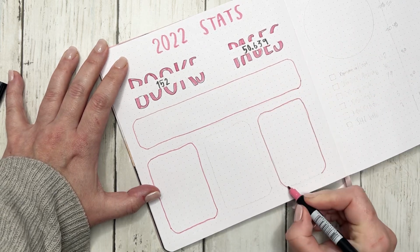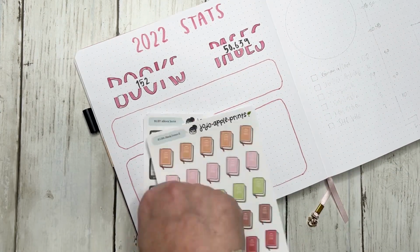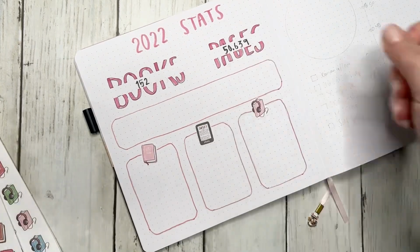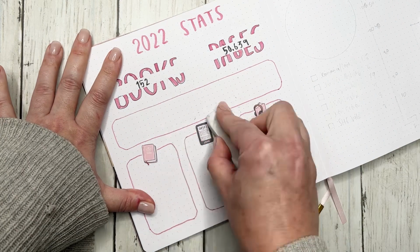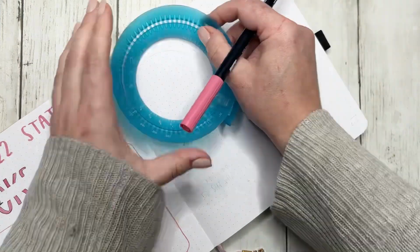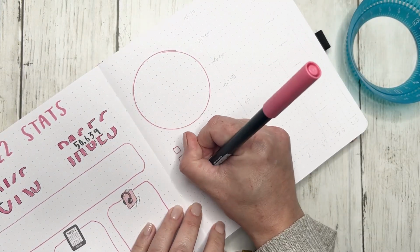So this page includes my top 5 books, and then I also decided to have a designated top book of a physical read, a Kindle read, and an audiobook. The stickers that I'm using come from JoJo Apple Print's shop as part of her bookworm collection. I love that I was able to find some pink books like the pink audiobook and the pink Kindle because I kind of went with a very pink theme for this spread. So now we're going to create my actual stats page. Well, the second stats page.